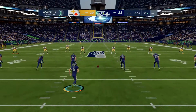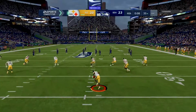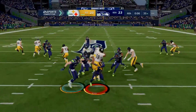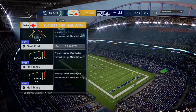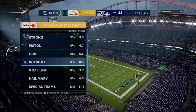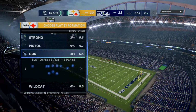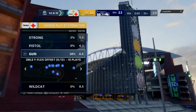Now he's back out there to boom this one away, maybe with some frustration after the PAT miss. An incredibly short kick fielded way up there. The lane opens here. He's past the 30. The Steelers take over 1st and 10 at their own 35-yard line.